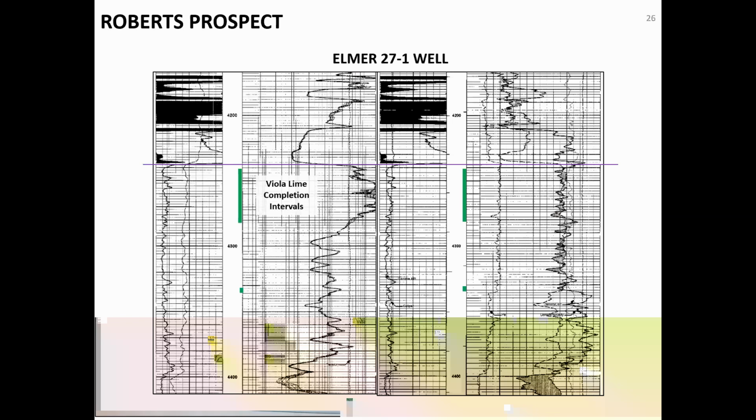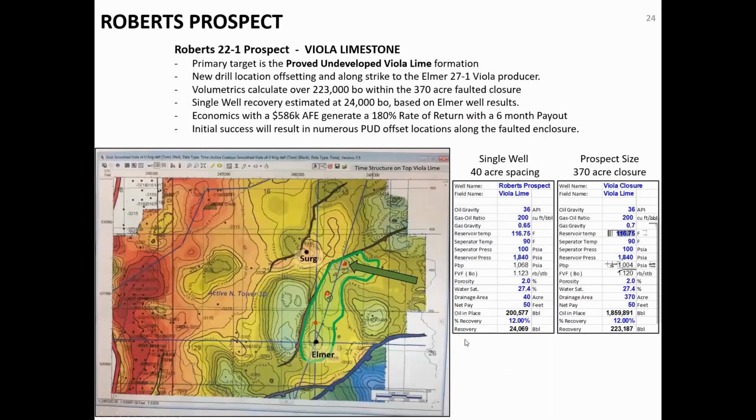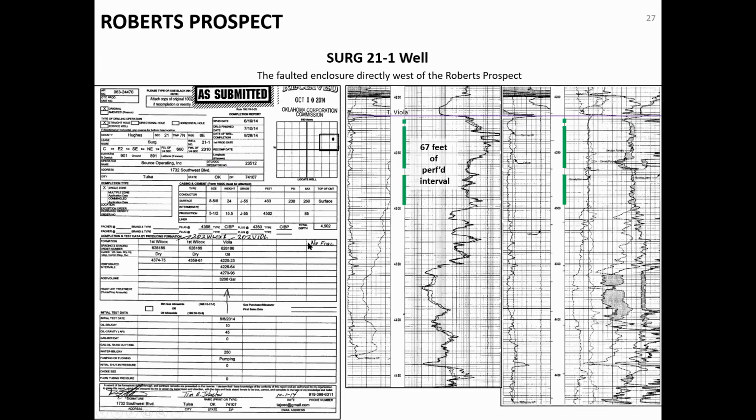Okay. Quick look at the Elmer log. You can kind of see the Viola completion interval in green, the 40-foot interval that was perforated. Then after that, we've got the Surge well, which is actually that location that sits just to the west of the Roberts location. I'll jump back to the map so you can kind of see where that is. Here's the location, here's the Surge well. And what you're seeing is, even as you're going further north there, you see a lot more development of the Viola. This one has 67 feet of perf interval in it.